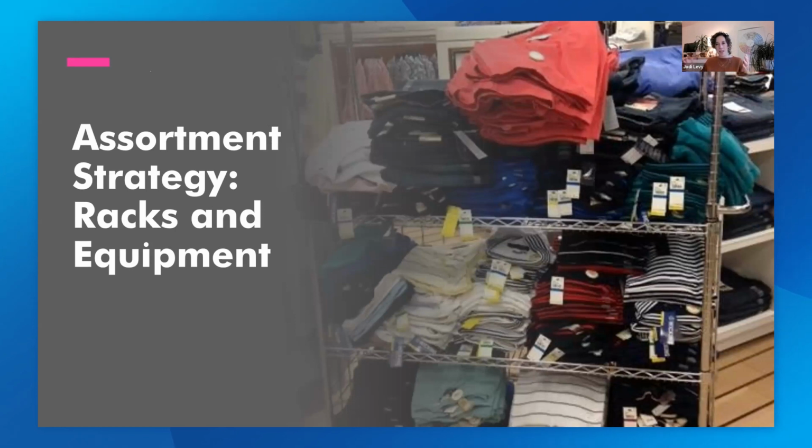You want to display key products prominently, but don't put out too much where it's just frustrating for a customer to try and pull through it. You also don't want to overwhelm them and give them too many options.